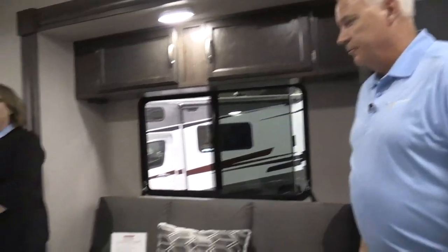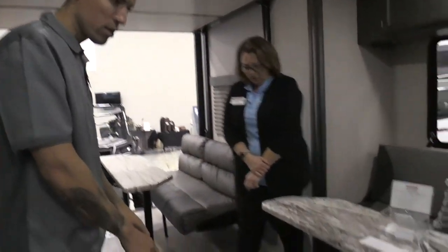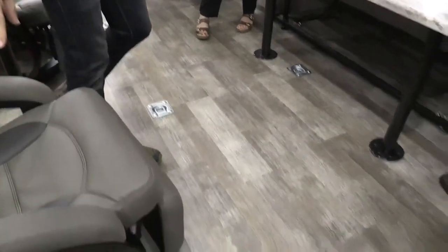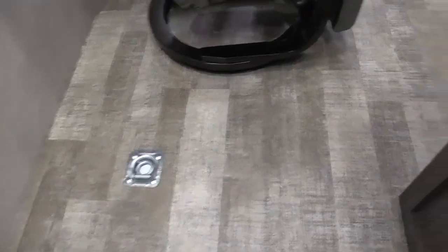Really, really cool. And something I'm seeing is these anchor points. They don't stop here. This is not the last one. This goes to where our cameraman's feet are currently, where he's standing right now. I mean, this is incredible. So you have tons of tie-down mounting options.